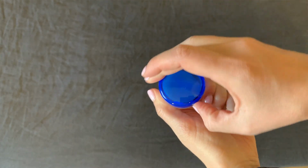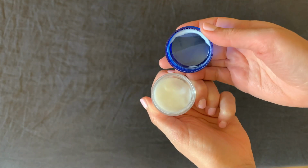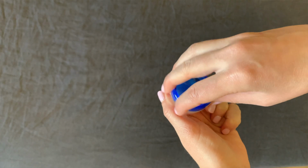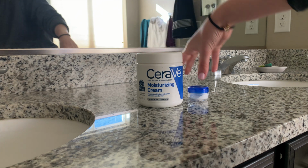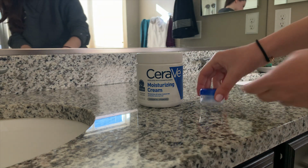Then I have my facial moisturizer, which is the CeraVe Body Basic Moisturizer, and I depot some of it into this little blue thing that I got at Walmart, and it's enough certainly for my skin and my body if I need it for more than a week. P.S. to the men out there, my husband also uses that moisturizer as an aftershave when he shaves his face, and he says he likes it a lot, so even more purpose.